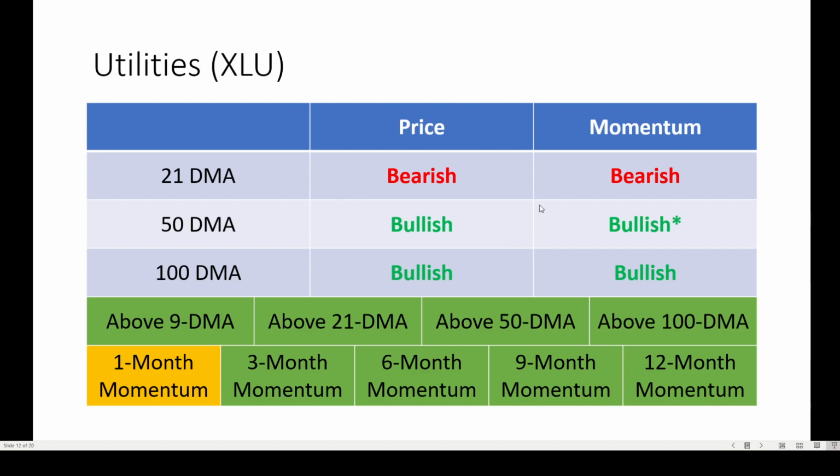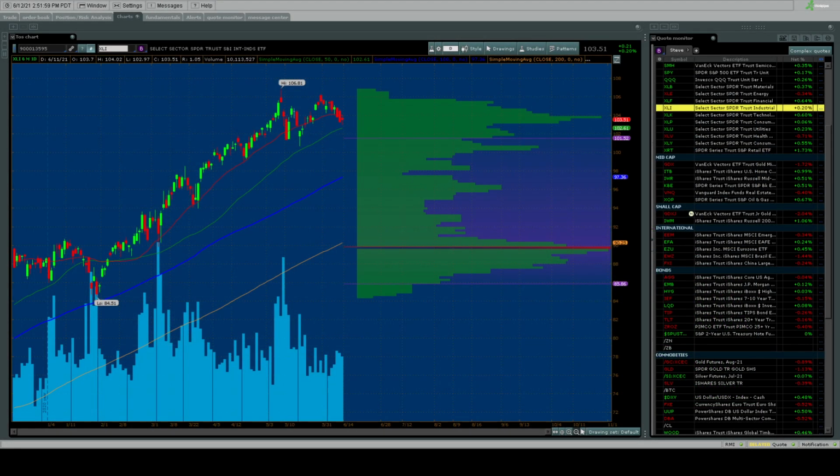How about utilities? Only change here is momentum on the 50-day is now back up. You see we're clear across above all the moving averages. One momentum, not a big deal, is negative and rising. This can go red and negative and falling. It's not a big deal at all. Let's take a look at utilities and see if there's any bull sign here.